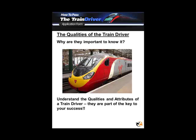Now, I recommend what you do is when you do apply to become a train driver, you get a copy of the person specification and also the job description for the role that you are applying for. Generally, when a train operating company creates a position such as a trainee train driver, they will set out a number of essential and desirable criteria, and these can be found on both the person specification and the job description. For example, on the person spec it might say that as part of the role you have to be able to concentrate for long periods of time.